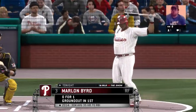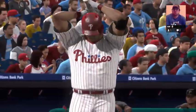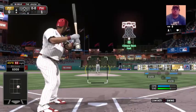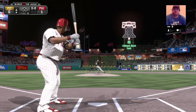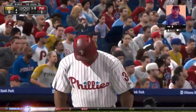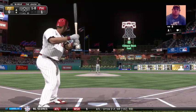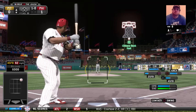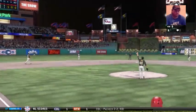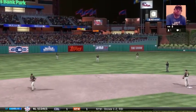Marlon Byrd will lead things off here in the home half of the 4th. Right fielder, Marlon. And here's the first pitch. First pitch fastball off the plate there, and it's ball 1. Now a swing and a ball hit high in the air into shallow left center. There to take it is Mercer for the first out.